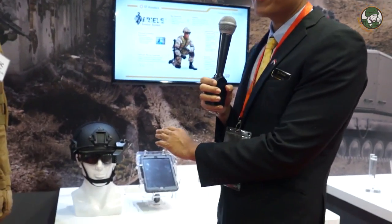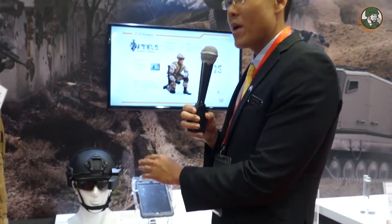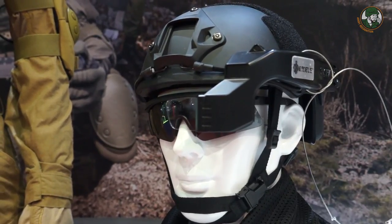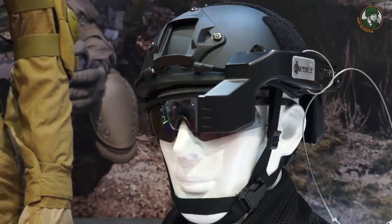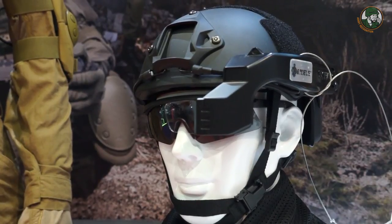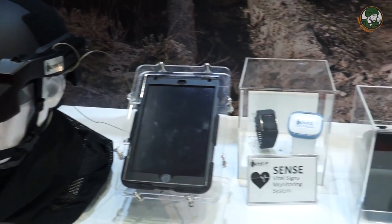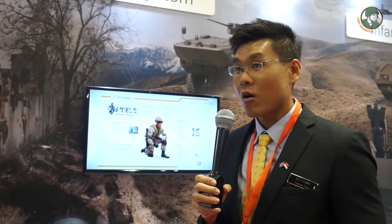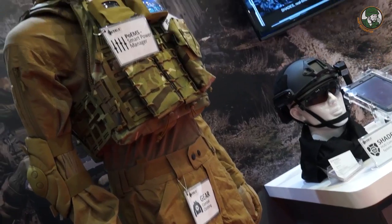It's an intelligent heads-up display system projecting augmented reality critical information. This will provide you with critical information for improving your situational awareness. Information includes optical sensor information and thermal images. It also provides multiple communication channels for interfacing with third-party devices such as unmanned systems.